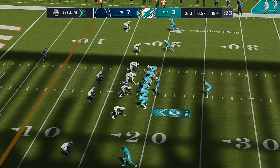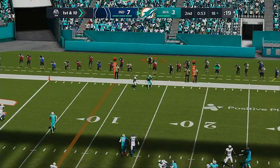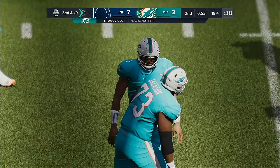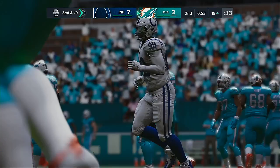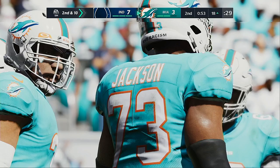First foray into the red zone for Miami. They have a first and 10 at the 18. Looking to pass. Tua. And they will not get the connection there. It's incomplete. To this point, I've been impressed with the work defensively. They have not allowed a lot of receivers to run free. And there's another example, another incompletion.